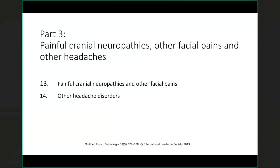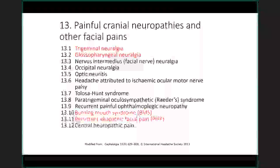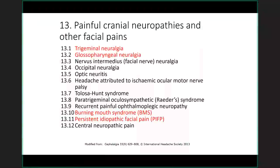So the IHS classification scheme talks about painful cranial neuropathies, other facial pains, and other headaches. And it's under section 13. And what we have then is trigeminal neuralgia being 13.1, glossopharyngeal neuralgia involving the glossopharyngeal nerve is the second. And then I sometimes see patients with these other conditions. Again, occipital neuralgia, I think, doesn't really belong.